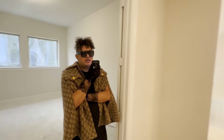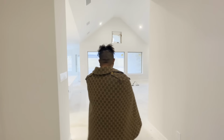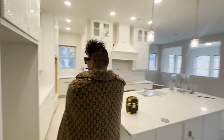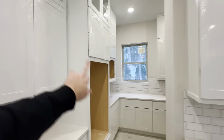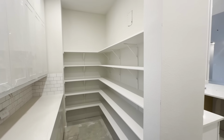And then back, we'll get to that in a minute. So that's already at least three bedrooms. And then you have an office, which you could turn into a room if you wanted to. Then you come over here and you have this huge kitchen. Over here, you're going to have the two wall ovens. And this is called a butler's pantry. You have all the storage, all the snacks. This is a lot of stuff.